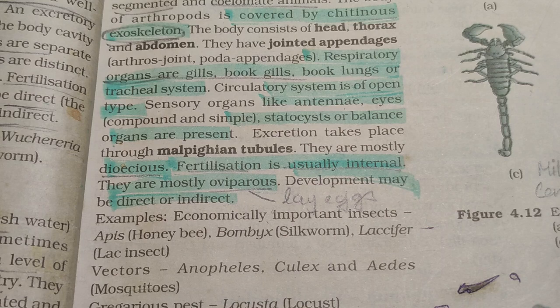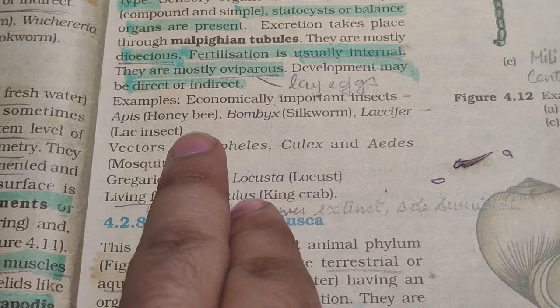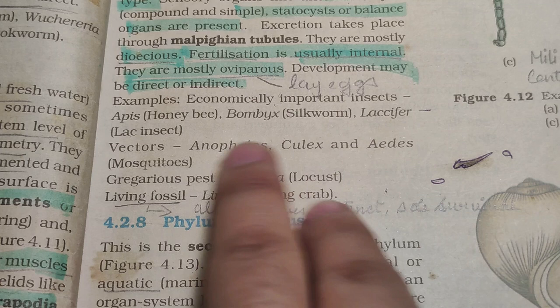Now, some examples, obviously examples are a lot, but economically important insects: Apis, honeybee; Bombyx, silkworm; Laccifer, lac insect.